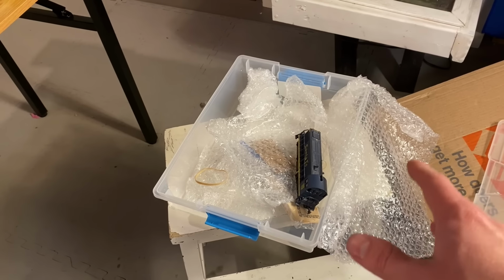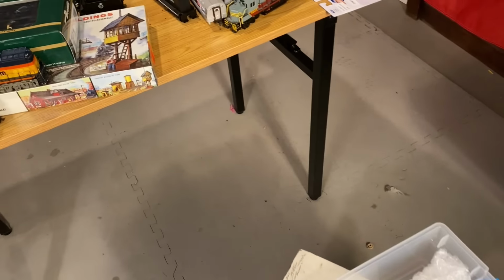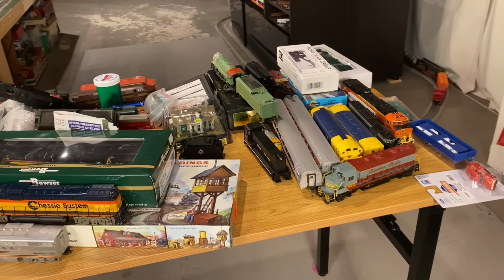Thank you so much, Scott. That's just really nice things to send somebody. That's gonna be it for the boxes today. I'm gonna organize everything and we'll test it all out.